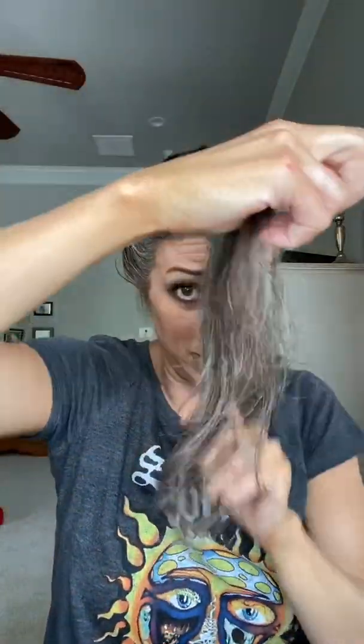And I'm gonna make sure that the bottom hair, the front pieces are now on the bottom. Middle's in middle, bottom's on top. I'm going to take my shears that I paid a ton of money for. These are not just kitchen shears, but they do need to be sharpened. If you're gonna do this, just be aware that your scissors will make a difference.